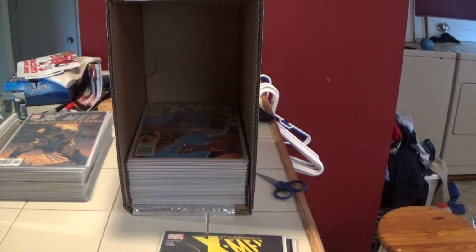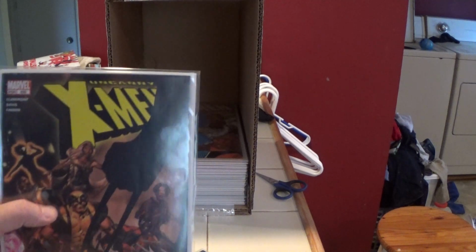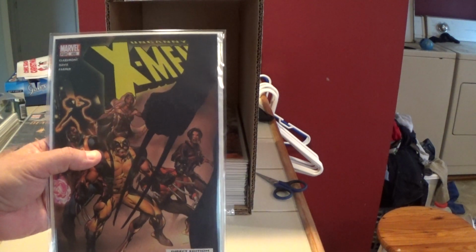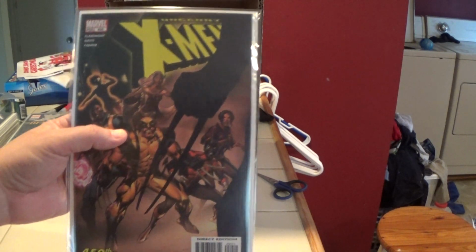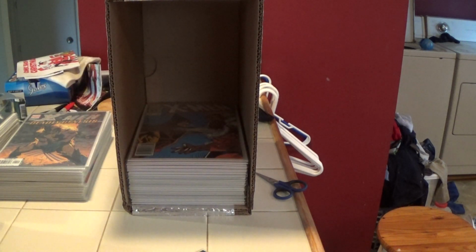Okay, yeah, on second thought, I'm going to let that go. I mean, the board does cover the whole book. And if I get into doing that, I'm going to end up rebagging and boarding my whole collection, and that's not going to happen. So I'm not one of those that believes you've got to rebag and board your collection every 4 years or whatever. I've had books that have been bagged for 30 years that still look fine. So, yeah, I don't do that.